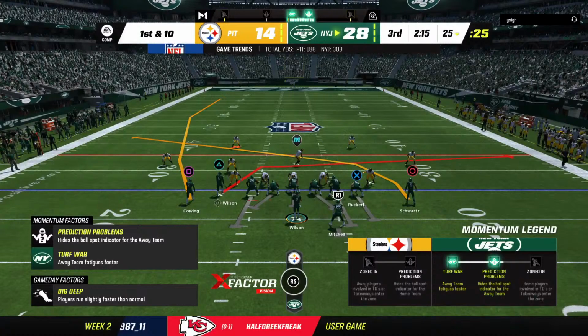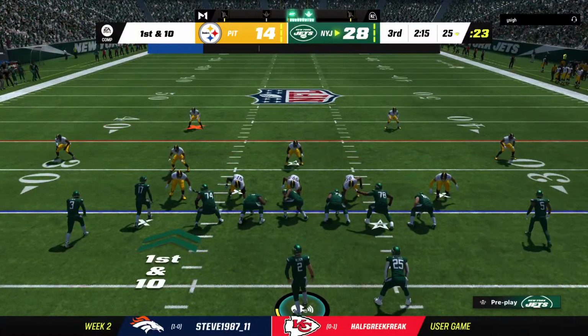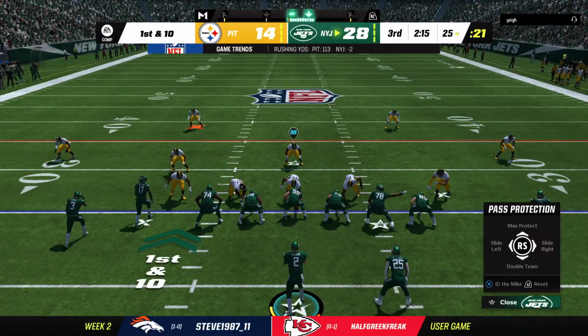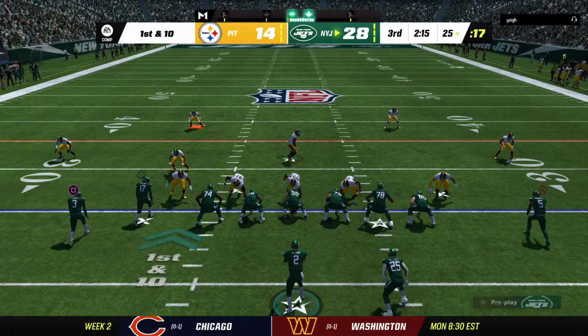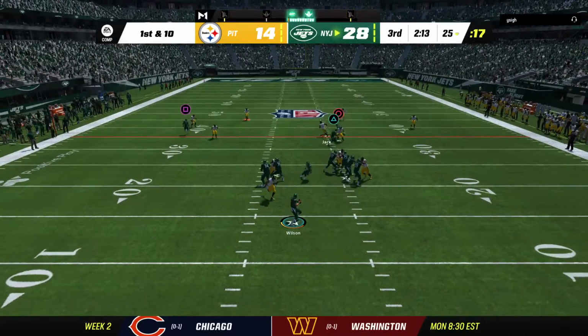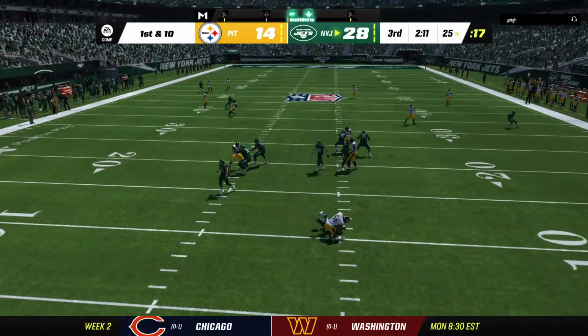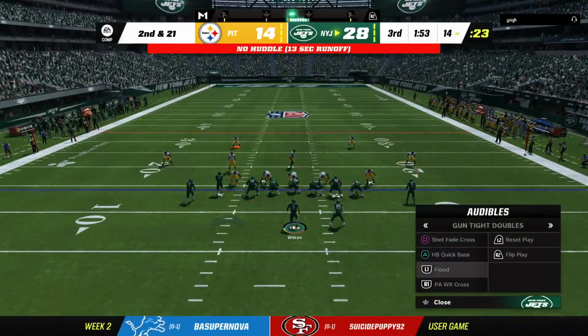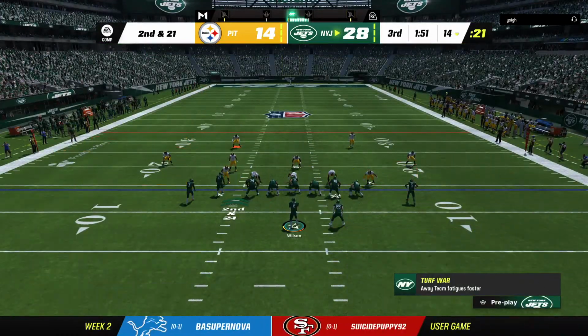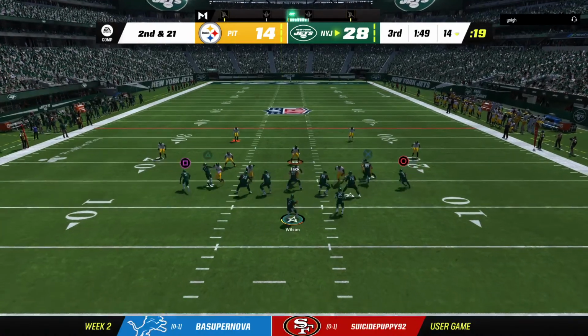Jets offense coming up now to start their next drive. Their lead down to 2 scores after the touchdown a moment ago as they start with a 1st and 10. They go back to the air here after the INT on the last drive. Pressure comes and Wilson's going to go down. Well, they're in some hot water now after that sack. It's 2nd and 21.